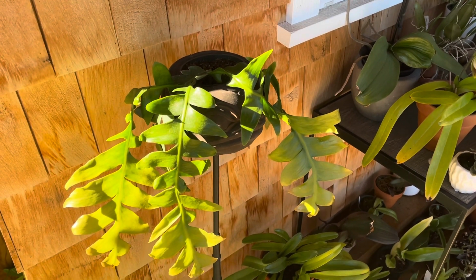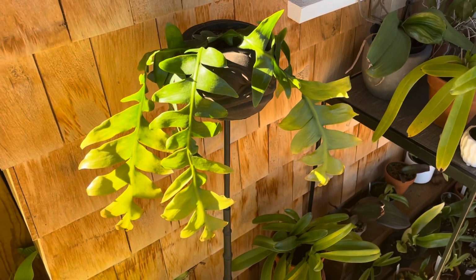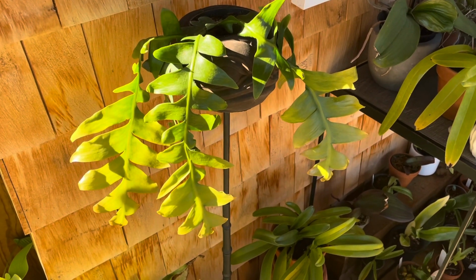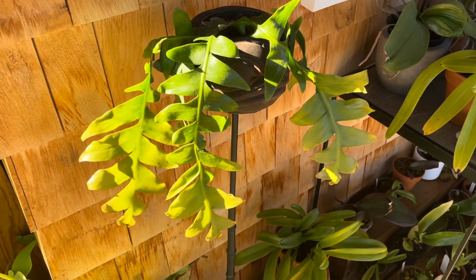I do water it quite regularly. In the summer I do let it dry out just a little bit in between, but like most epiphyllums, it does like it relatively moist, although in the winter I can keep it a little bit drier.